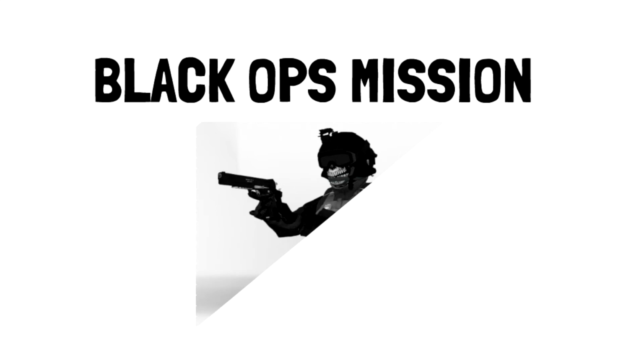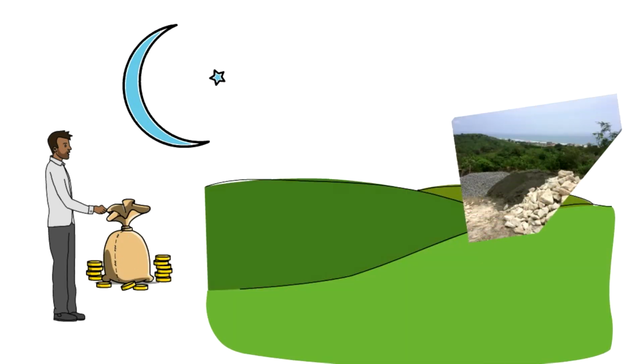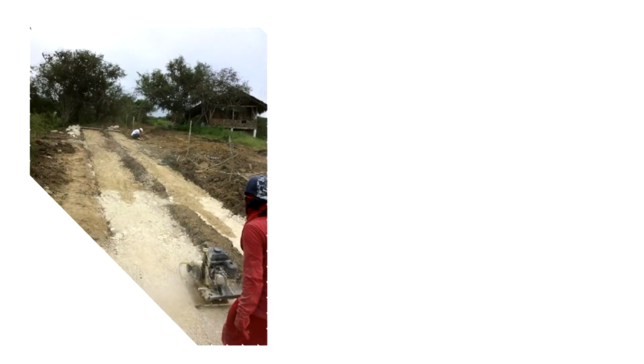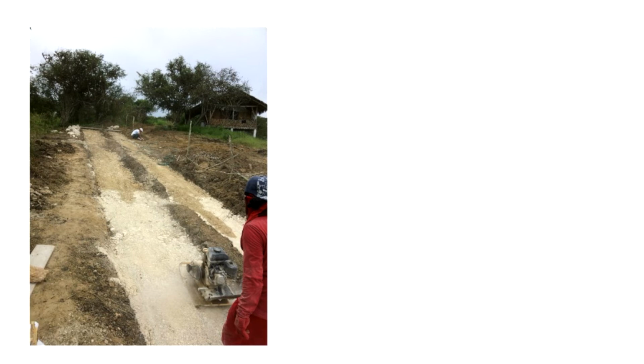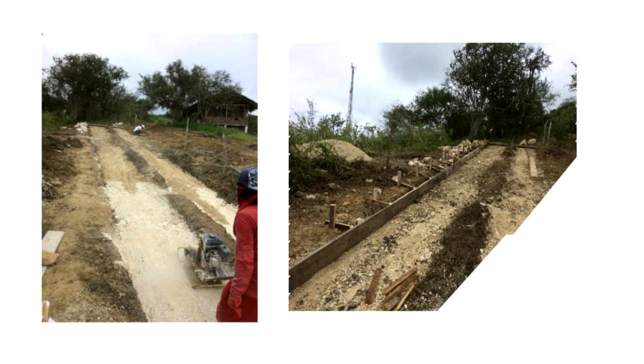So what we did was a black ops mission. During the middle of the night, we would pay a little extra and got the rest of the materials to the top of the land. And this was a smashing success. And the building continued. So now the road had the big rocks at the bottom, small rocks in the sand to fill the hole, and it was compacted down.